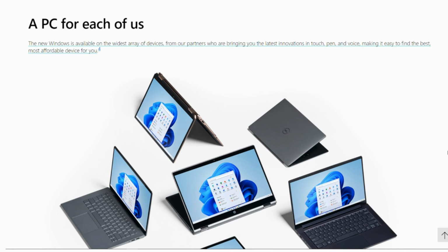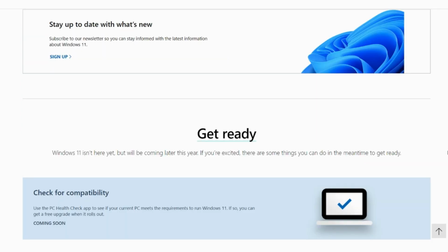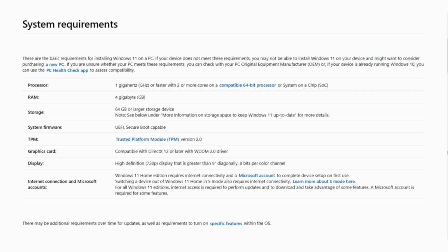What are the system requirements to run Windows 11? Here is the full list of system requirements for Windows 11, including at least 4 GB of RAM, 64 GB of storage, and a 720p display larger than 9 inches diagonally. Processor: 1 GHz or faster with 2 or more cores on a compatible 64-bit processor or system on a chip. RAM: 4 GB. Storage: 64 GB or larger storage device.